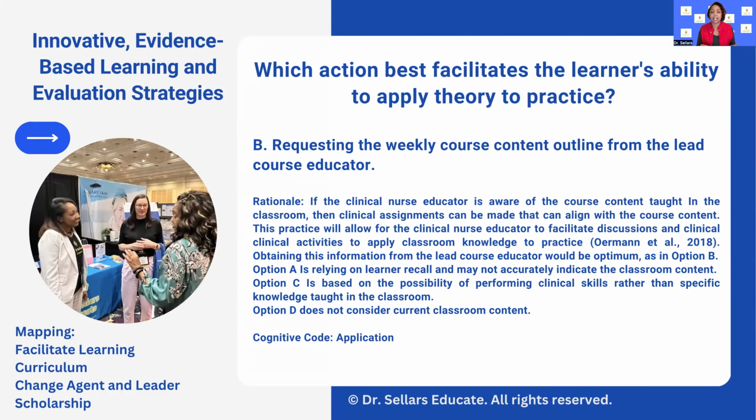Okay, the most important takeaway is that you understand why you did not choose B and why the other choices were not the best way to facilitate learners' ability to help bridge that theory to practice. If theory is a gap area for you, make sure that you are using the resources to help you be successful. Okay, so head over to our website if you haven't been there, drsellerseducate.com. You're going to see a lot of different ways that we can support you to help you close your knowledge gaps, okay? Because there will be several questions on the CNE, CNE-CL, and CNE novice exams related to learning theory.